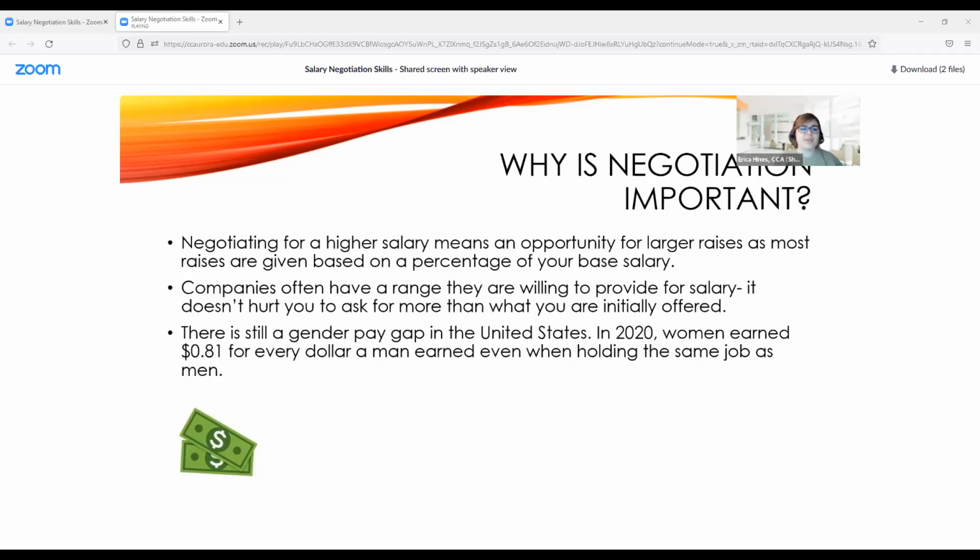Being able to negotiate smartly and being able to strategize how you want to negotiate can really set you up for that financial success later on in life. A couple of points that we have here are that being able to negotiate for a higher salary upon your start of a position means that you have an opportunity for larger raises as you progress in that role. Most raises are based on a percentage of what your base salary is.